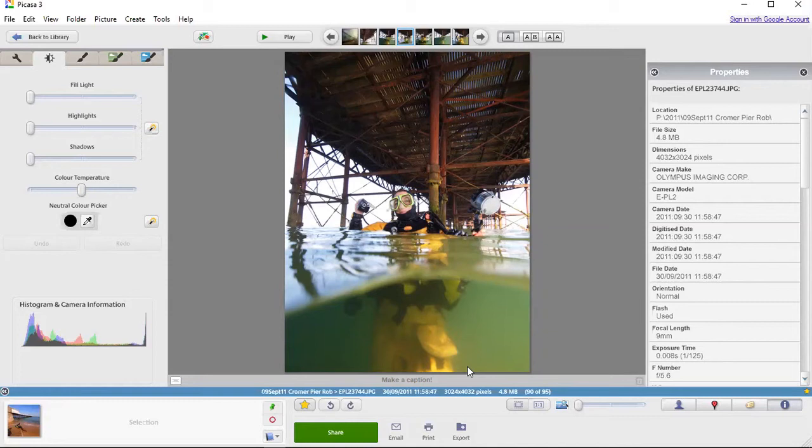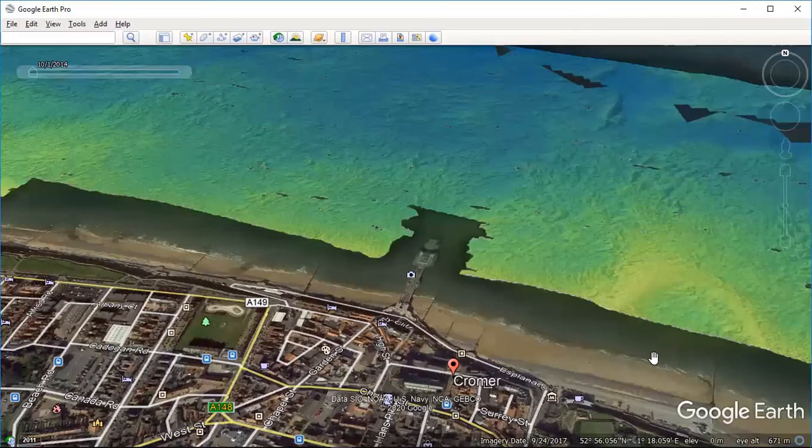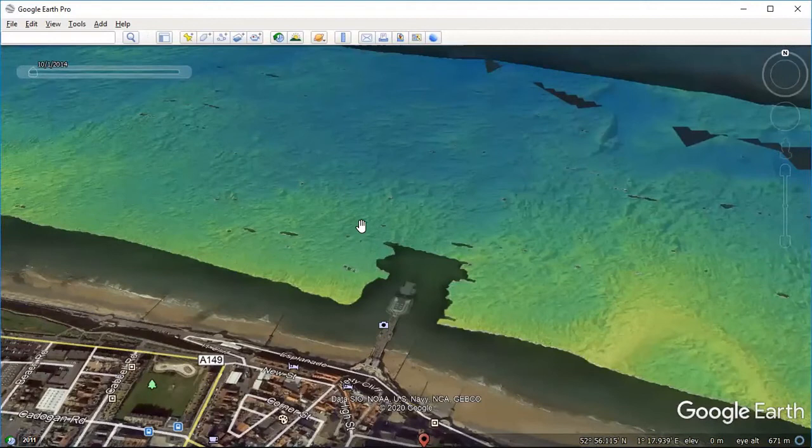Okay, so... Oops, back to the bathymetry. Let's have a look at the bathymetry. And you'll see that things didn't really get super weird until you're off the end of the pier. So the pier isn't a dive you really do for geology. But actually, it is quite interesting.